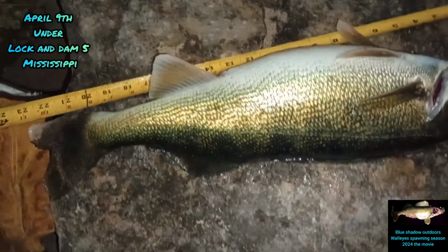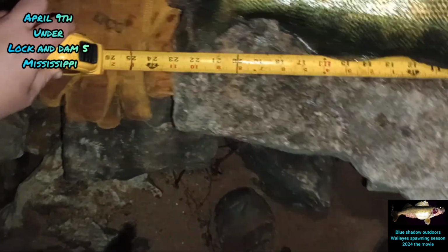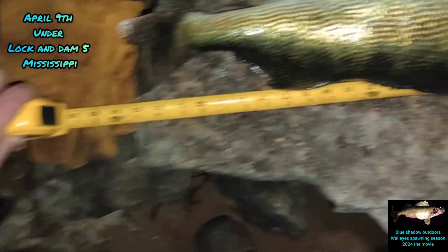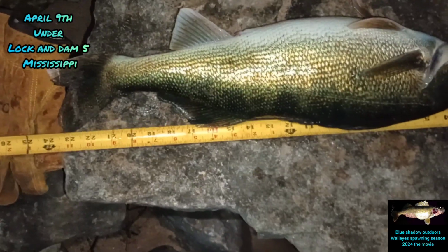Look at that. Wow, that's a fish. We got a walleye right over 23 and a half inches. Look at that unit, dude. Wow. That is a unit. All right, it's time for the big girl to go back.